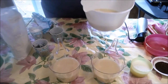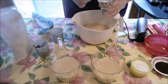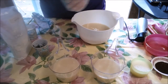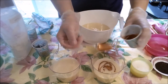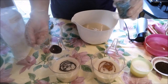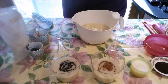And I want to have enough white left for the top too. So I've got my titanium dioxide here. I'd like it to be pretty white too. So let's see how that one does. Ooh, that's pretty. Ooh, that's a really pretty color. I just ordered a sample of this one because I wasn't sure if I would like it, but I think I'm going to like that one. Okay.